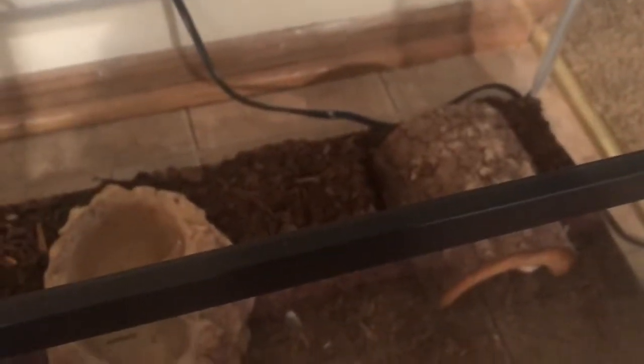So I'm gonna go ahead and put this guy back. He's just gonna immediately burrow, as the snake usually does. Looks like he's gonna come back out and go into his little log. Good. Alright, I'll be back with the final and most exciting enclosure.